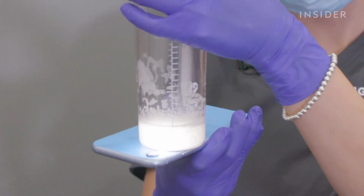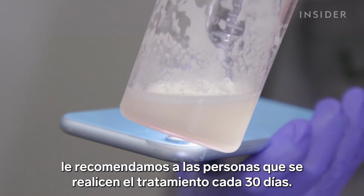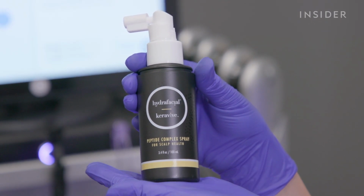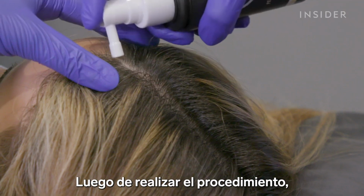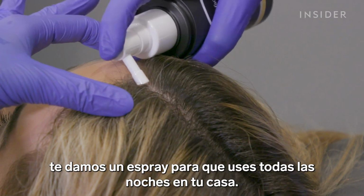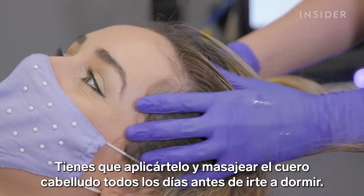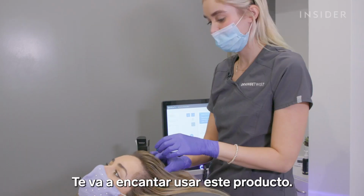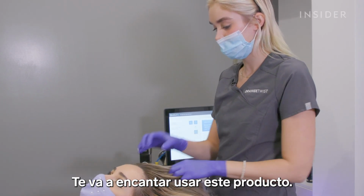Typically we come in every 30 days for the treatment, and you also get a little take-home spray treatment that you will do nightly. Every night you're going to put this on, massage it in, and just wear it to bed. This is going to be really your tried and true.